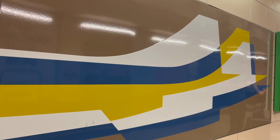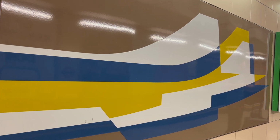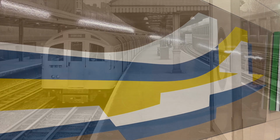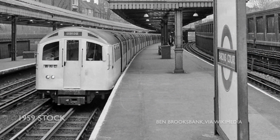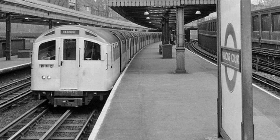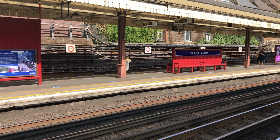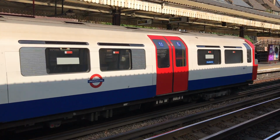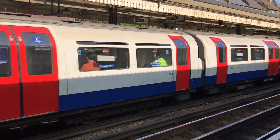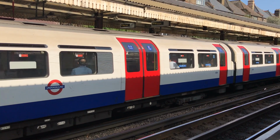But we're jumping ahead. The fact that there was to be an airport service justified the purchase of new trains. At the time, the line used 1956 and 1959 stock, which was perfectly decent in its way, but didn't have much by way of luggage space. Underground trains don't, normally. The new trains, to be known as the 1973 stock, would make this a central consideration of their design. These were trains built specifically for airport traffic.